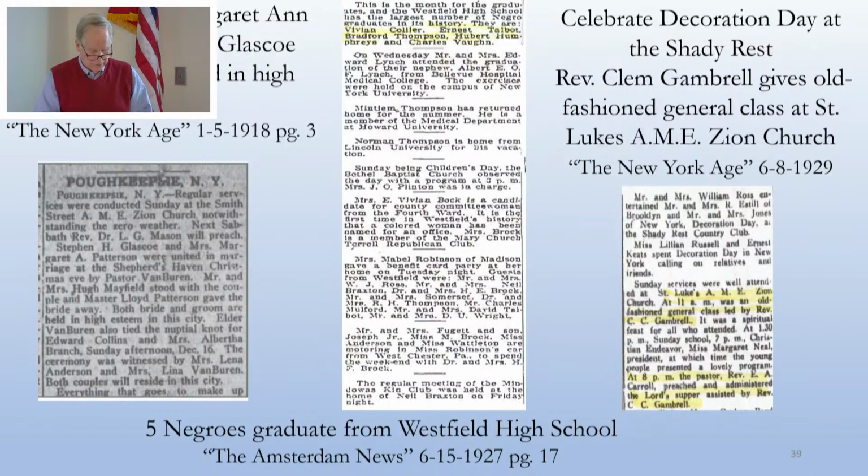The first article is from the New York Age in January of 1918, which is reporting on the wedding of Margaret Patterson to Stephen Glasgow in 1917.